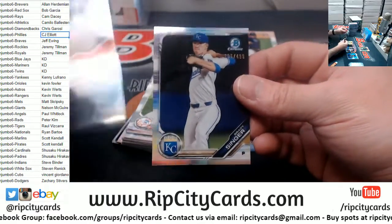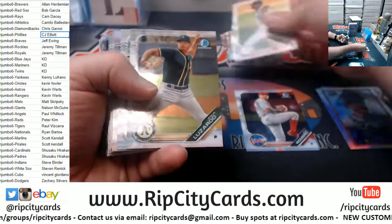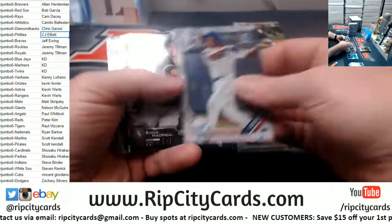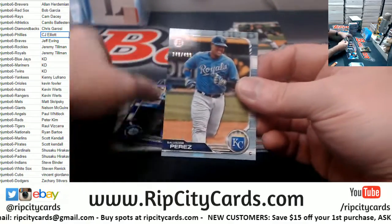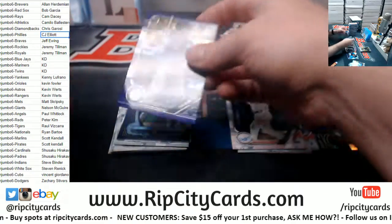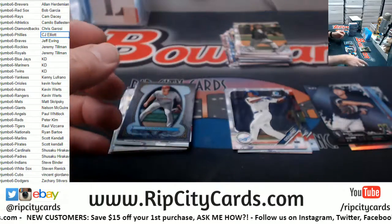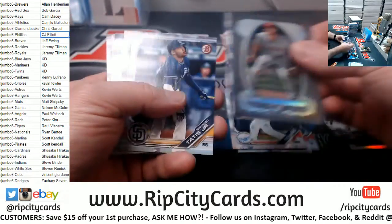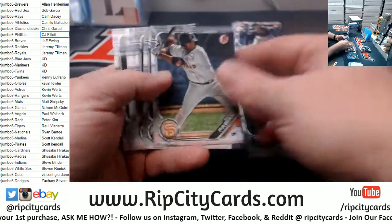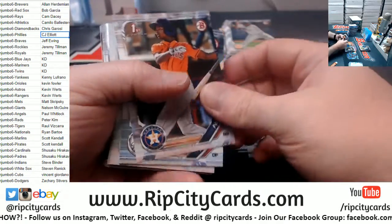Hey, Brady Singer to $4.99 refractor for the Royals. A Salvador Perez to $4.99 for the Royals paper. A Marte to $2.50 for the Mariners. I still got to get that Kikuchi autograph. I keep forgetting about him, but I still got to grab a couple of them Kikuchis.